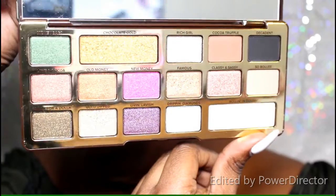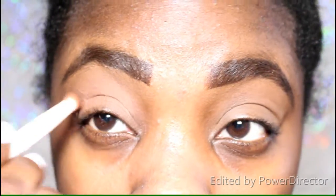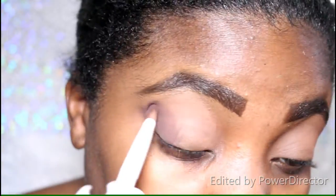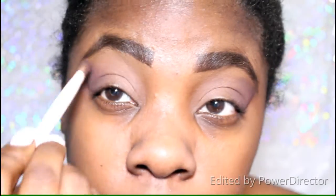I am taking the Chocolate Gold palette by Too Faced and using the color Cocoa Truffle to distribute it as a transition shade for my eyes. I want to take a dark brown shade from the Tartelette and Bloom palette, and I am just putting it on the outer V of my eyes as well. You guys will see me use the brush to blend out the harsh lines.